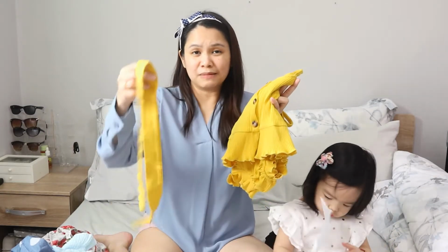Actually, this is 3 pesos. Oh my gosh. Actually, this is 3 pesos.